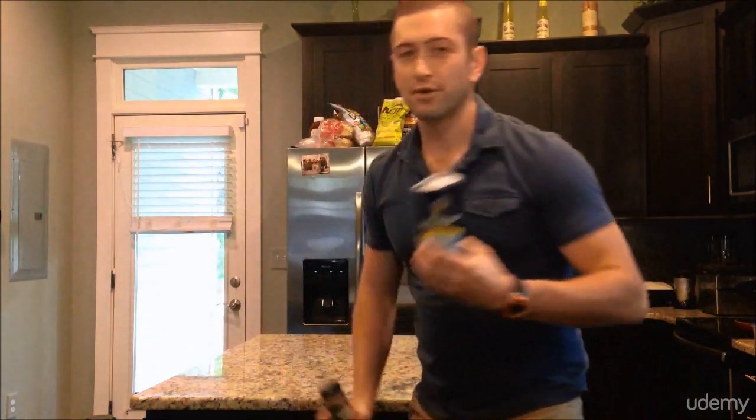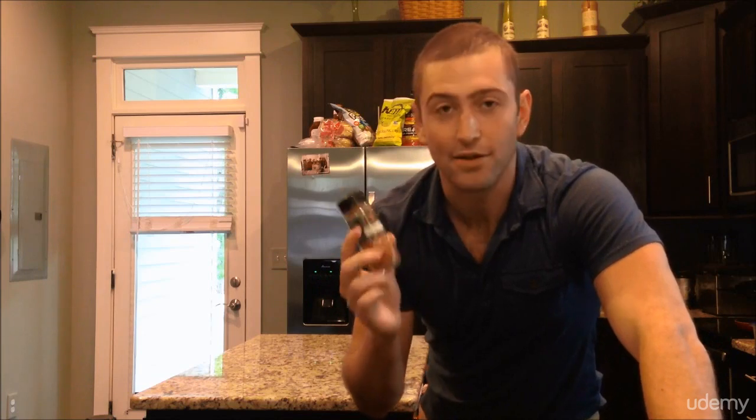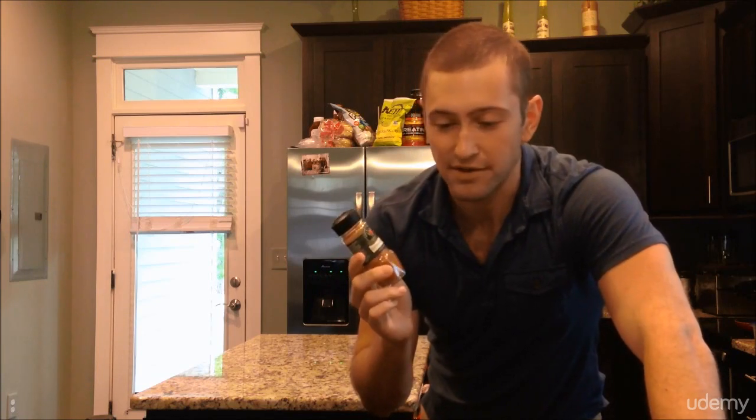And then the last two here, sea salt, gotta have sea salt, and then smoked paprika. And this is another one that's really, really great for breakfast on eggs and stuff.